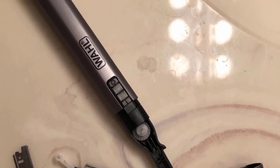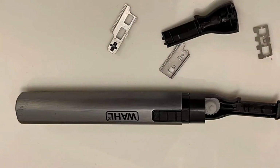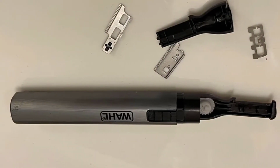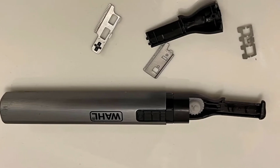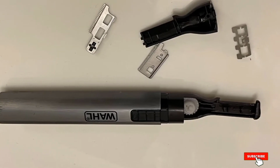Along with potentially puncturing a nasal passage or ear canal, you could increase your risk of infection, and plucking hairs with a tweezer can up your chance of ingrown hairs. Overall, this tiny grooming gadget punches well above its weight.